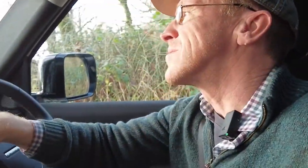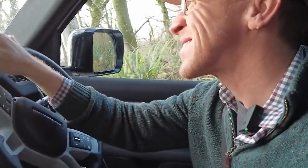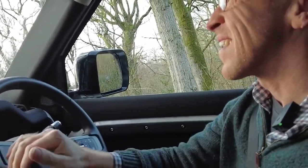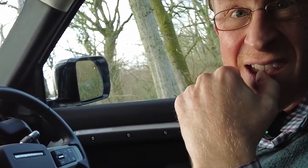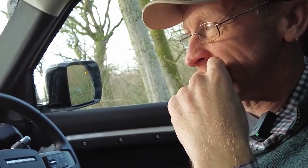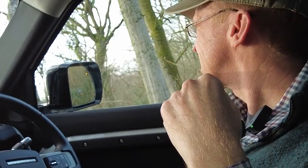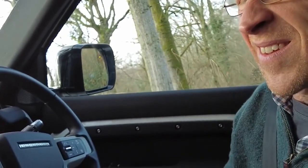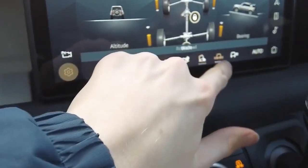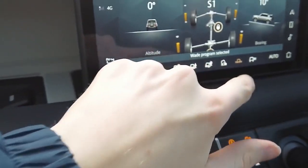Okay, so car two, if you just come to a stop where you are, and then car one, you carry on with me, just until you get out of the way a little bit. And then car two, if you take hold of your TR, open that up, and choose the wade setting, which is the second one in from the right. Yep. Yeah, got that.